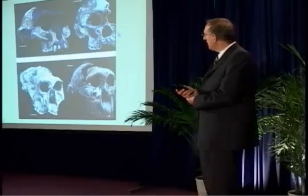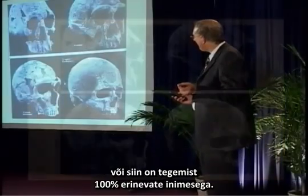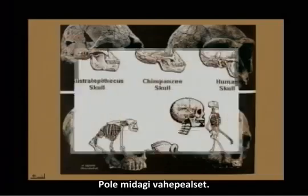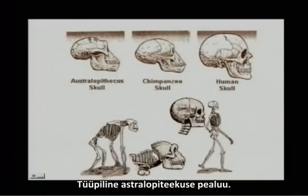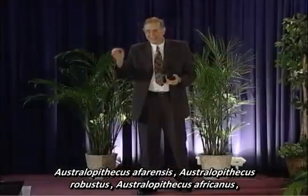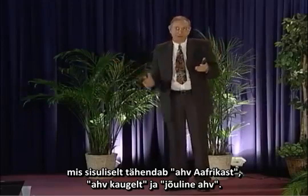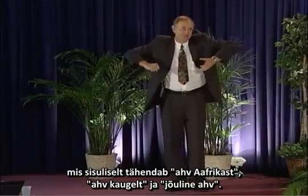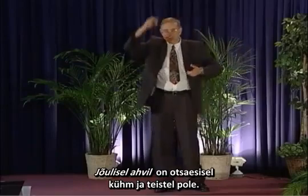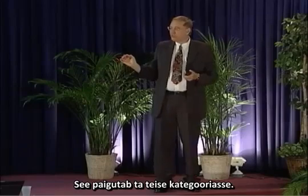So there is no evidence that these creatures walked upright except footprints which are like human and not like ape footprints at all. So if they find a fossil, it is either 100% ape, or it is a variety of 100% human. There's nothing in between. A typical Australopithecus skull. Now you have three varieties of Australopithecus: Australopithecus afarensis, Australopithecus robustus, Australopithecus africanus, which says basically an ape from Africa, an ape from afar, and a robust one. Now the robust one has a ridge on top of his head, and the others don't. That puts him into a different category.